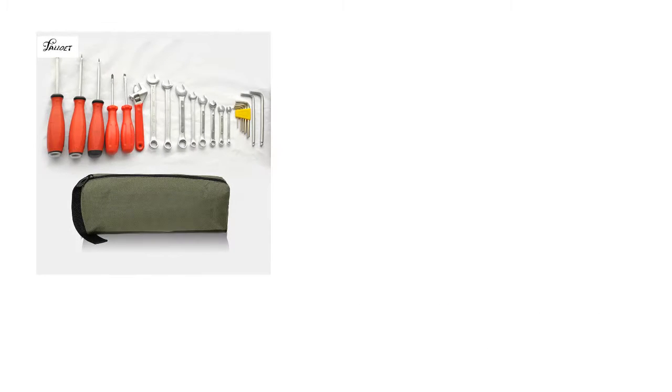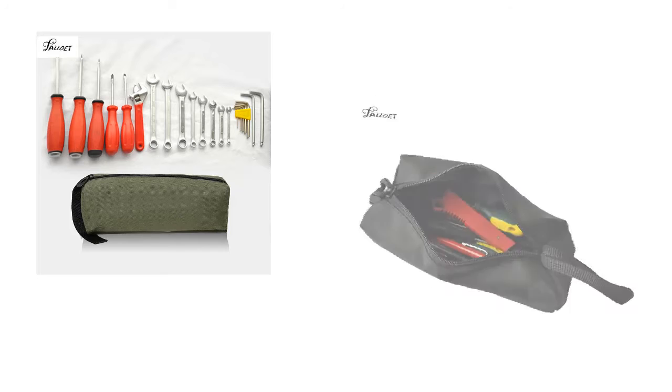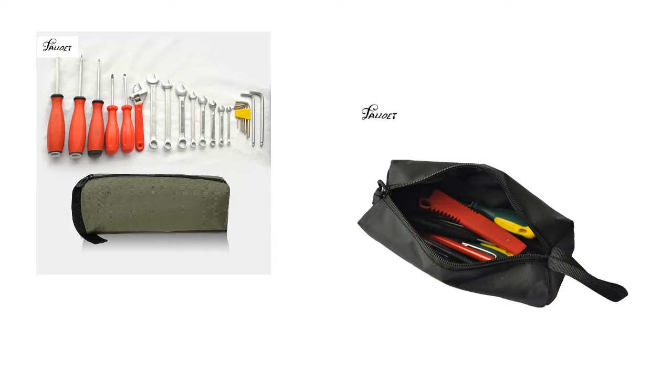Material: nylon. Model number: storage tools bag. Keyword: repairing tool utility bag. Keyword: reels storage tools.